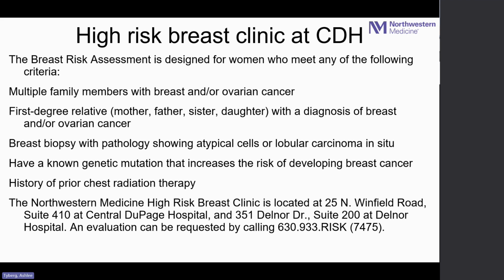If they had a breast biopsy and they were not diagnosed with breast cancer, but they were found to have some atypical cells, like atypical ductal hyperplasia or atypical lobular hyperplasia, a lobular carcinoma in situ, if they actually have a known genetic mutation that would increase the risk of developing breast cancer, or women who had, for example, lymphoma in the past that was treated, they got radiation to the chest wall, that actually increased the risk of developing breast cancer. So these women, I think, should be seen and referred to the high-risk breast clinic.